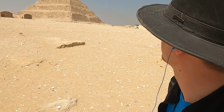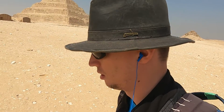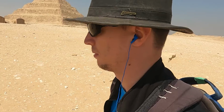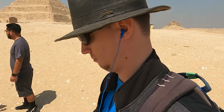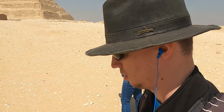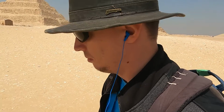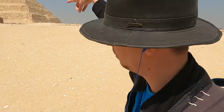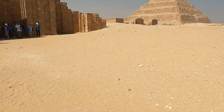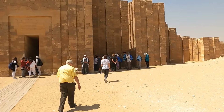I mean, yes, the Great Pyramids are much larger than this. But this is the first of the pyramids. This is the first pyramid built in Egypt. I mean, there's some little stuff, but that's not very big at all. My legs are long enough, I could just walk up the side of there, pop right up there. And this must be something really cool.